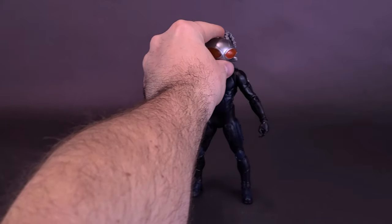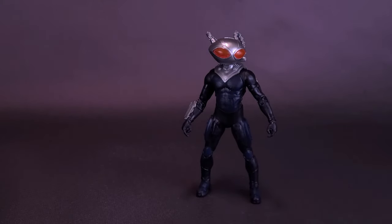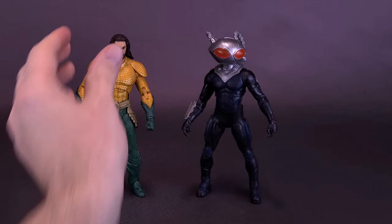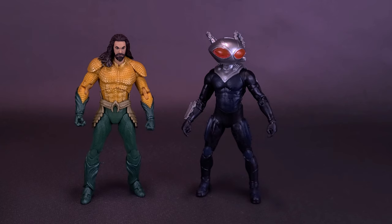All in all though, without really even looking at the other two remaining figures from the new Aquaman wave, bringing back in Aquaman, speaking of which, I would say right away, Black Manta is my favorite figure. I have seen the other figures. They're okay. They're not bad figures at all.